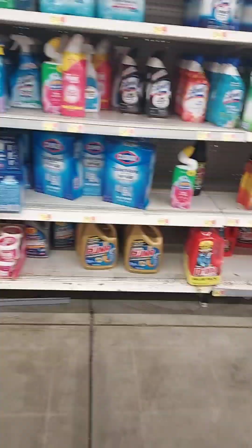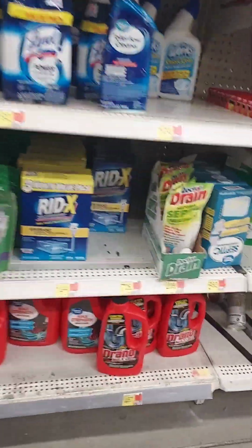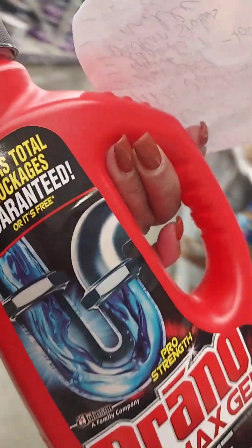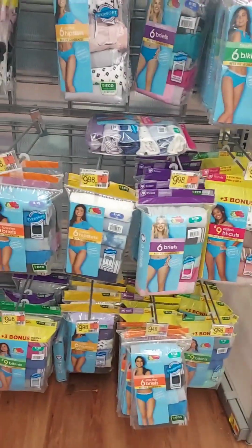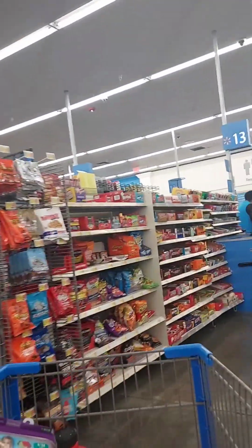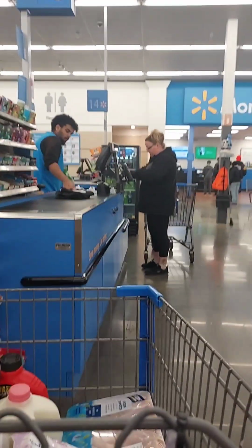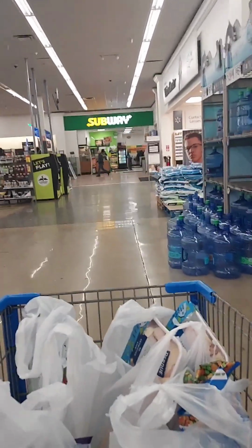Grabbing this apple cider vinegar. I missed it the first time around. I came back around this way to get it. And then I forgot the liquid Drano, need for Janice's bathroom. And I need a pack of grease, the kind of grease that I wear when I take a shower at night. Yeah, because I threw quite a few of them away, because you need to get some new stuff and throw the old stuff away.